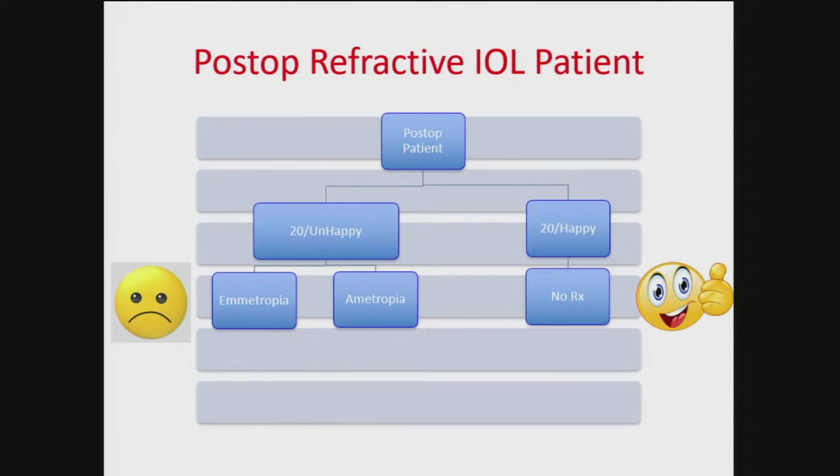So when I look at these patients, I look at whether these patients are 20 happy or 20 unhappy. If they're 20 happy, they see well at distance, intermediate, and near. My first rule of thumb is if it's not broke, don't fix it. If they're 20 unhappy, then I go ahead and look at their residual refractive error. I try to find that. My technicians are sort of black belt refractionists. And if we find it, then we'll go out and try to correct that.